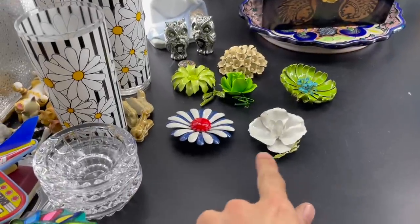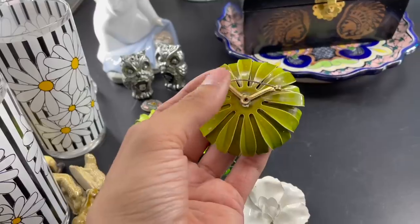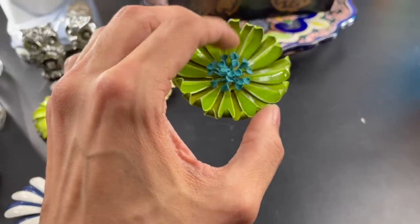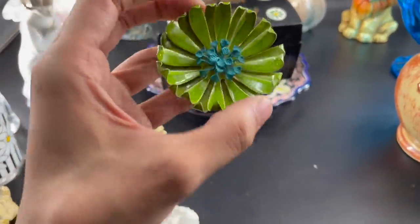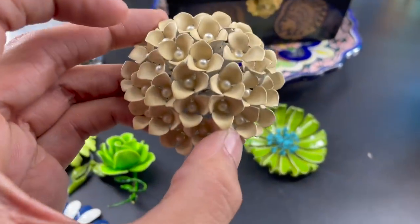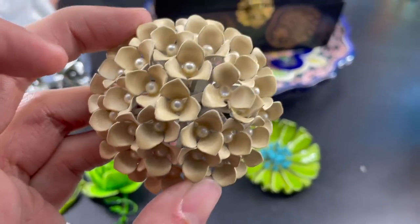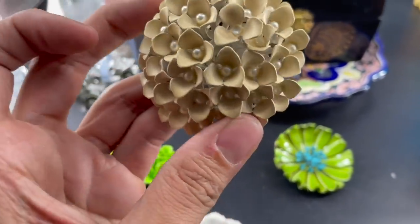Oh, we got all of these pins. They finally came in. I mean, these brooches. Look at this flower one. This one is definitely different. 1960s green with a blue, almost like a 3D effect. This one is a little bit larger. This one is different. It has pearls in there. I think one of them might be missing. Right there. Oh, I just noticed that.